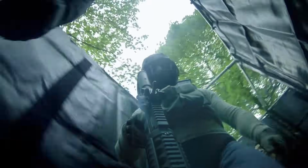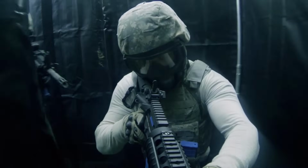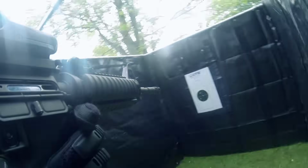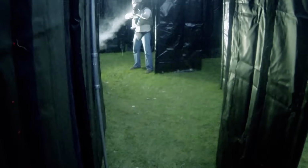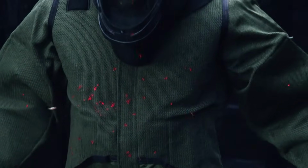In close-quarter combat, panic, fear, and blind aggression are inevitable. And the closer the soldier can get to the real thing, the more effective the training will be, right down to taking a bullet.